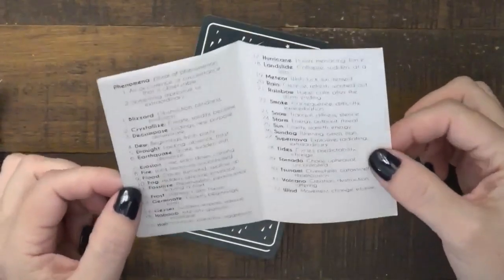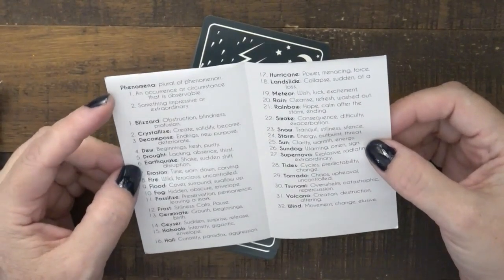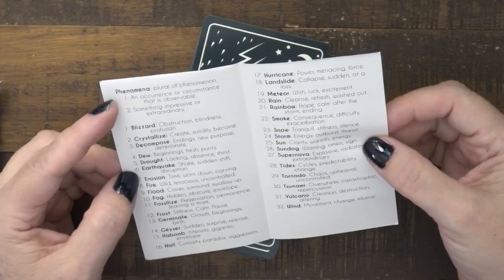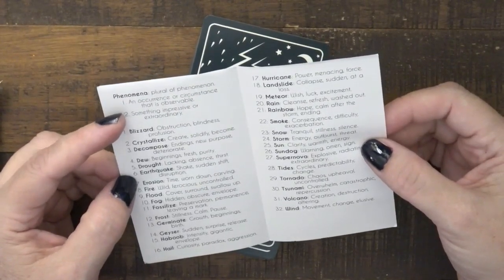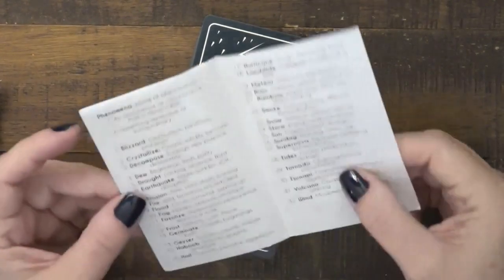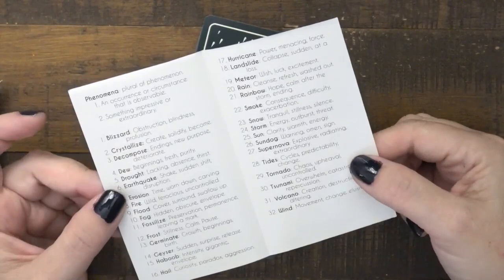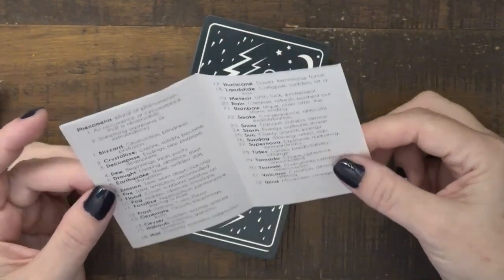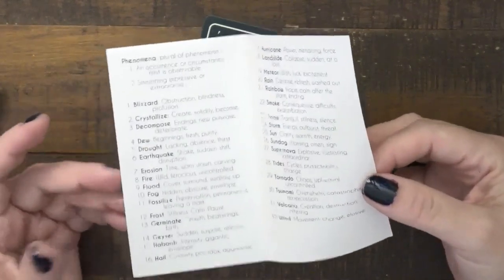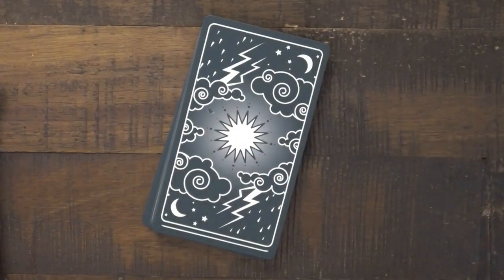It only comes with this very little instruction sheet, as she calls it, and it says phenomena, plural of phenomenon. Number one, it's an occurrence or circumstance that is observable. And number two, it is something impressive or extraordinary. And so that's all it has, other than a listing of the cards with some keywords for each of the cards. I think it's nice to have a keyword sheet here, so you can see what you would do with it. I think they're going to be fairly obvious to me as to how you might work with this.